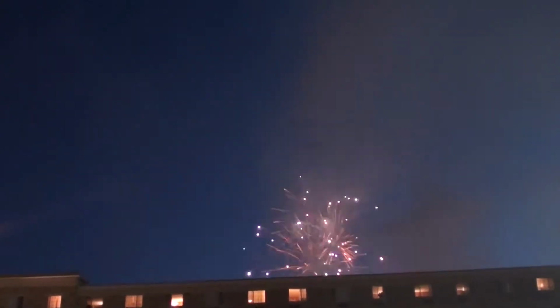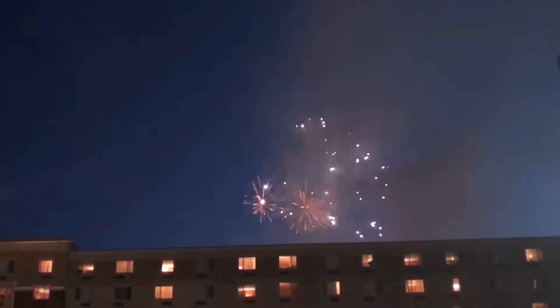There's a minor league baseball stadium right next to the hotel, and they're shooting off fireworks. My dad and my brother went to the baseball game, and apparently, at the game, they said good luck to all the Cubers.